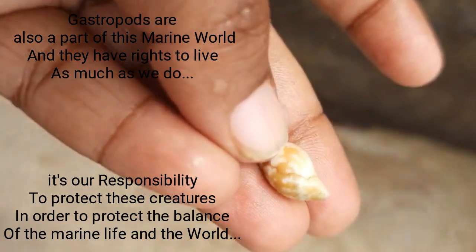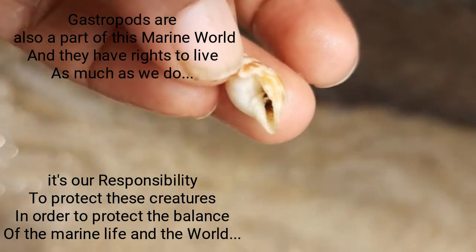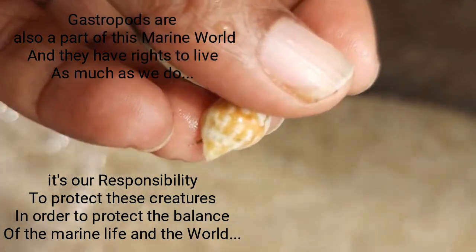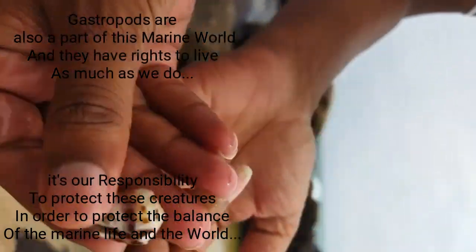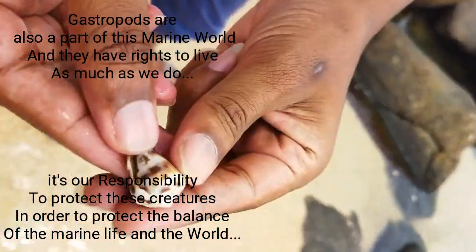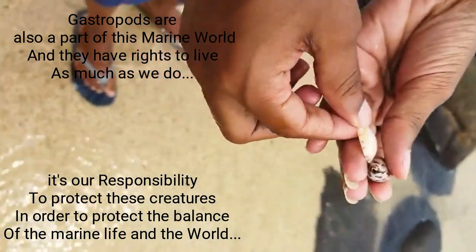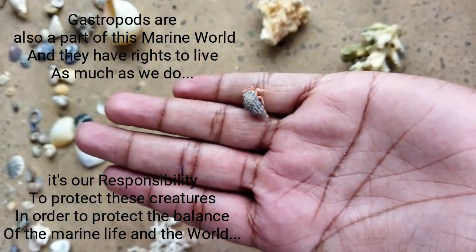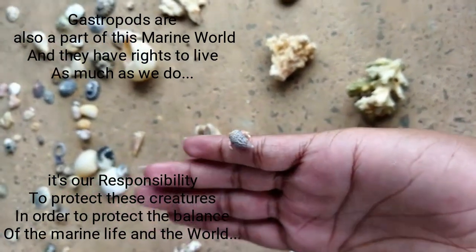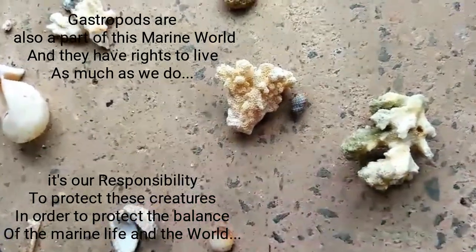Gastropods are also a part of this marine world, and they have the right to live as much as we do. It is our responsibility to protect these creatures in order to protect the balance of marine life and the world.